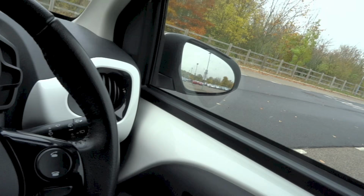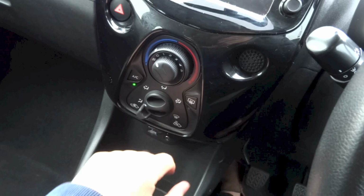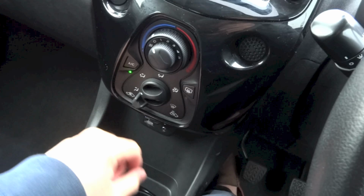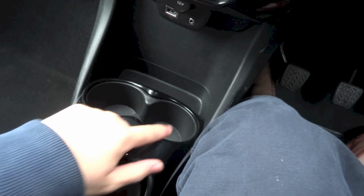The Aygo x-pression does get very simple air conditioning controls with all of the controls located right here. You do have your fan speed, temperature, air conditioning, rear defrost, different modes with your front defrost, and down below you do have your recirculation or outside air switch. Right down here you do have your USB and auxiliary ports as well as a power outlet. And below it you do have some storage and a couple of cup holders.